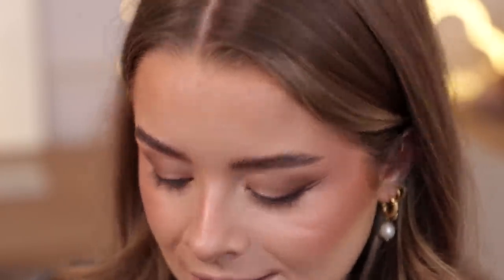So I'm going for something a bit Euphoria inspired. I got myself some gems on Amazon and I'm just going to stick a couple of these in between the gaps because I saw the makeup artist for Euphoria.